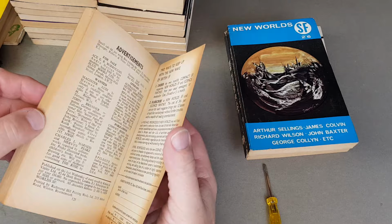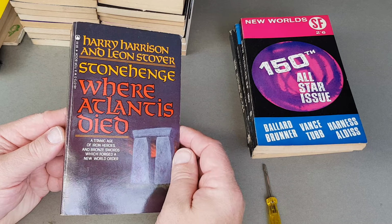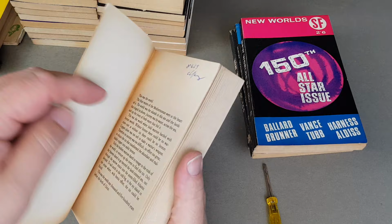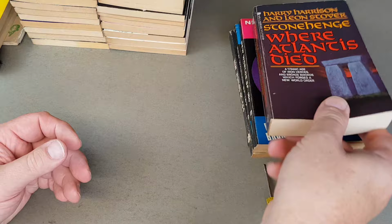Very, very nice. This is one I picked up at Morris's in his main warehouse. I'd not seen this jacket before, but it appears to be the first printing published by Tor in the States, where Atlantis Died. Got a couple of little creases on it, but I don't mind with this. First print in September 83. That's got a spine crease there, but still, I think that's probably quite scarce.